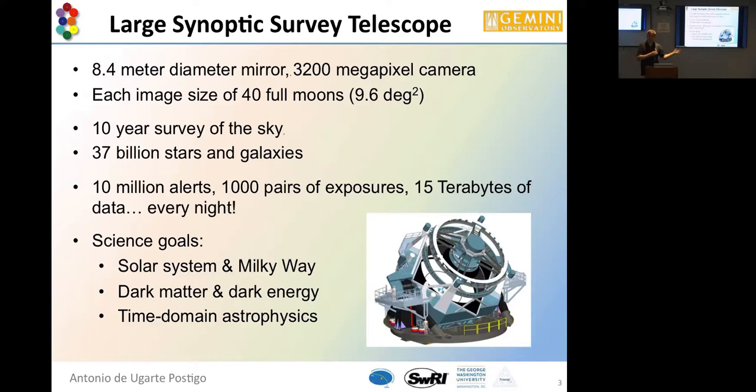Of course, we're not going to follow all of them from here, so a selection is going to have to be made, and the most interesting sources are going to be studied by an instrument, for example, like OCTOCAM. So there will be a strong synergy. Especially, we're going to mount this on a telescope that is on the same mountain as LSST. So the synergy is going to be very, very strong.